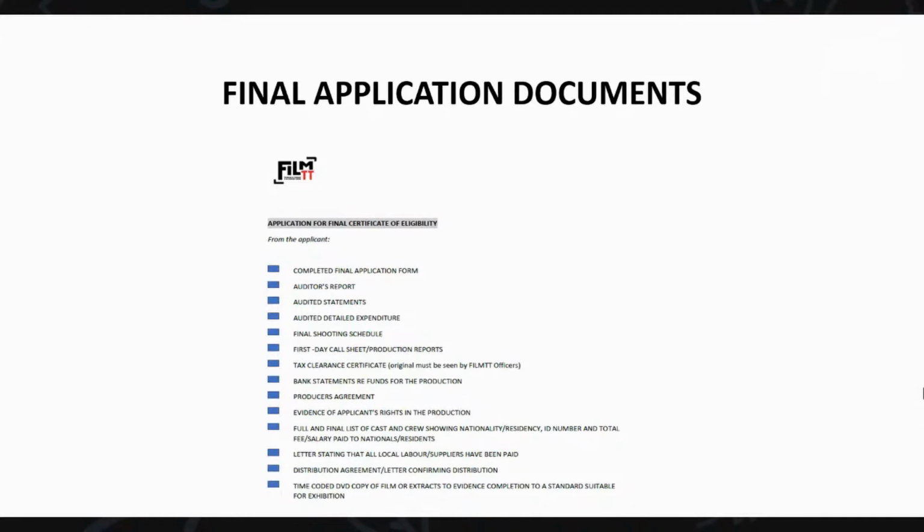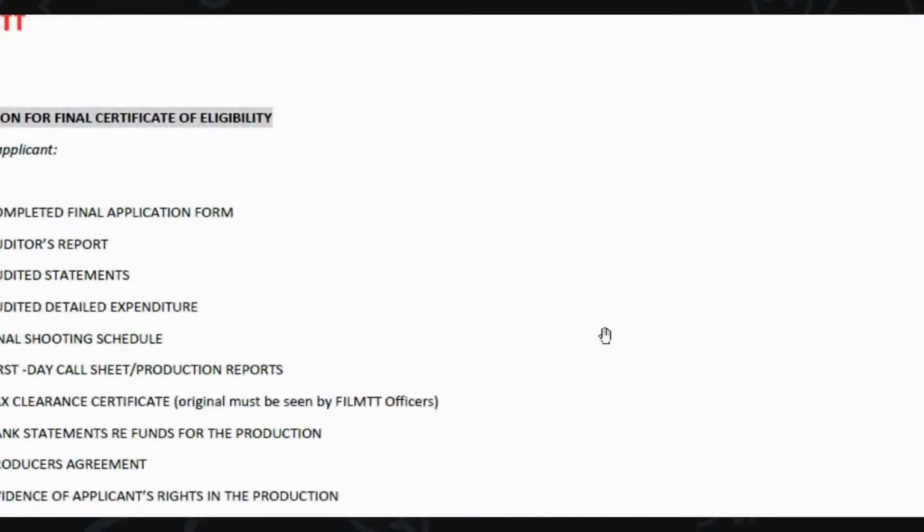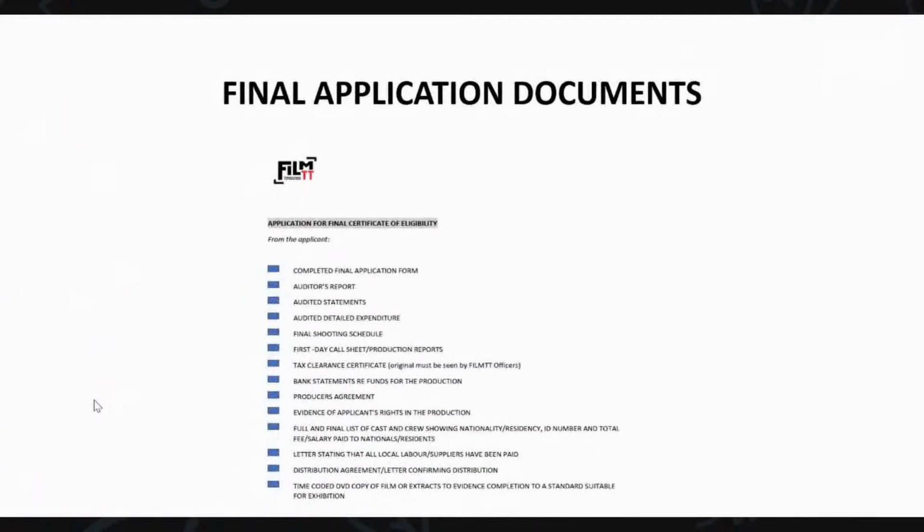My favorite thing, the tax clearance certificate. Should I zoom? Tax clearance. Let me just zoom to the side. Tax clearance certificate. It's very, very important that this be submitted because it takes a while to get it. I think it takes at least 3 to 5 weeks to get the tax clearance certificate if you have not applied for it before.